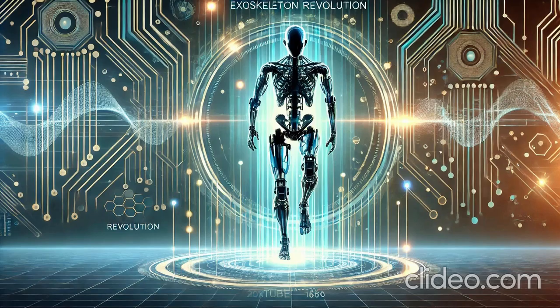We might see a big shift in how we think about physical activity and aging. Imagine just being able to do the things you love, no matter how old you are. I love that idea. It's pretty exciting. But with any new technology, there are always going to be challenges and downsides. What do we need to watch out for?